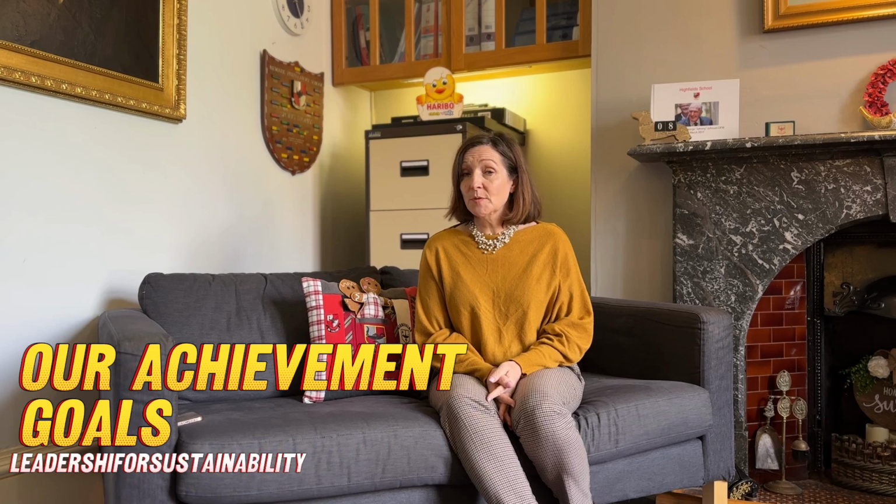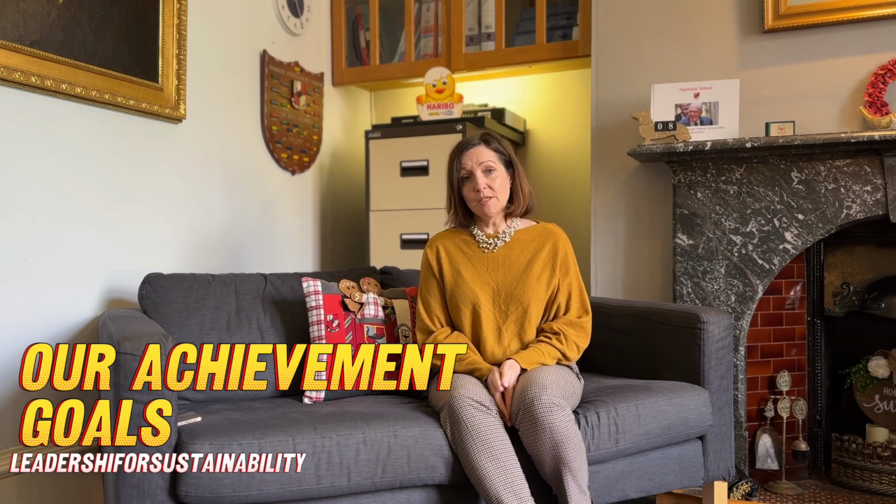So our hopes for the achievements of this project are, number one, to create leaders of sustainability. That's the biggest aim. We want everybody that's part of our setting, everyone that's part of our organisation, to have a greater understanding of sustainability and to be a leader themselves of sustainability. So that's the biggest aim that we're hoping to achieve.